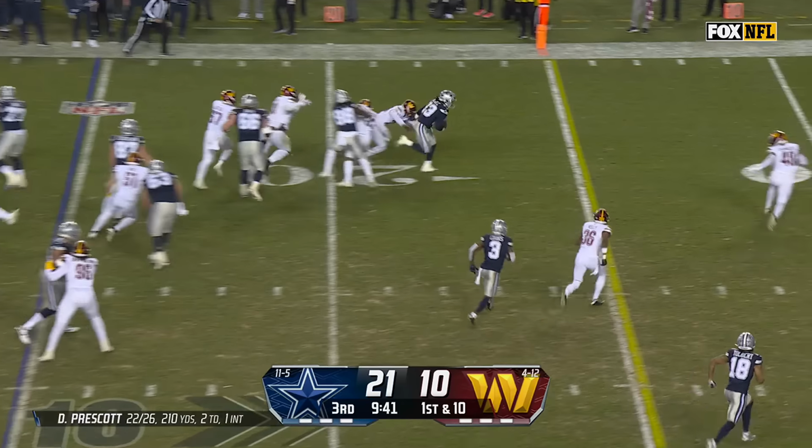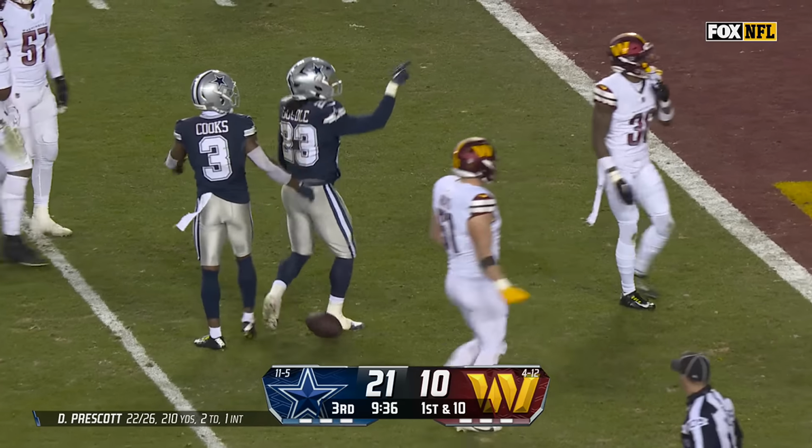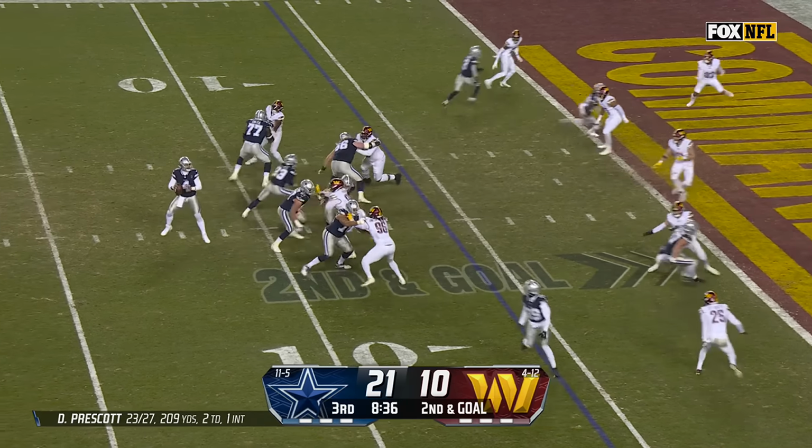Dowdle sprinting through the left side, cuts it up the field. Rico Dowdle breaks another tackle, and he's down to the five, where it's first and goal. Post bye week, they've been amongst the best offenses in the league.